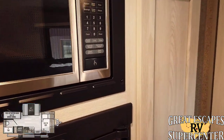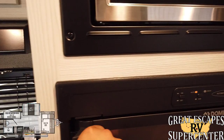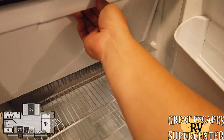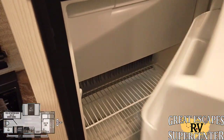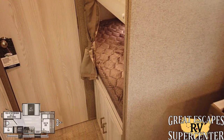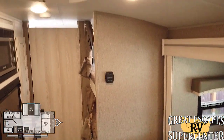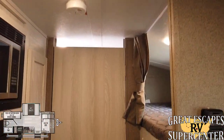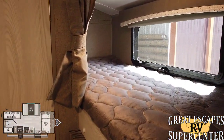Greystone microwave. Got a nice Dometic refrigerator, and still get the freezer combo. Very cool. It's only been plugged in about 10 minutes and that thing is chilly. Of course, right here, the 13.5 AC with the built-in heat strip. I like that a lot. Plenty of AC and heat to keep you nice and cool in those months where you really need it.